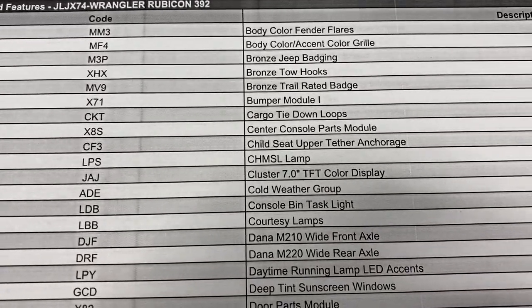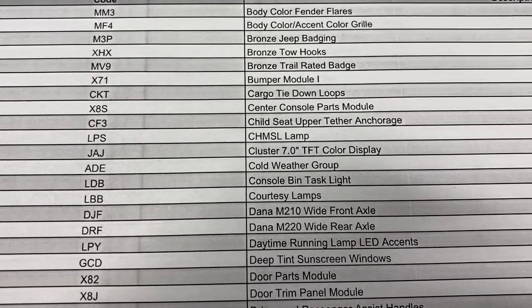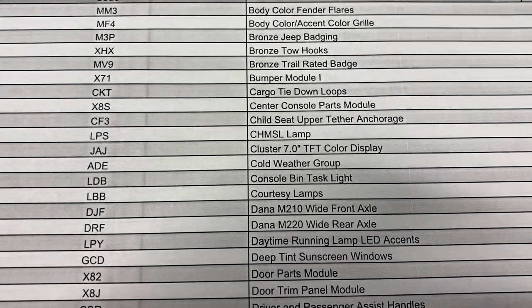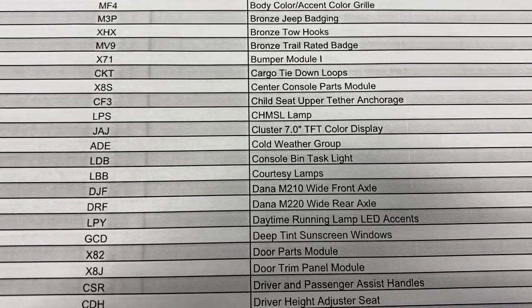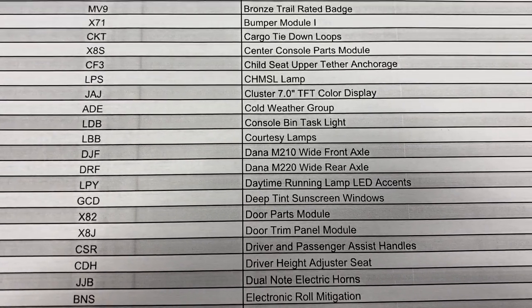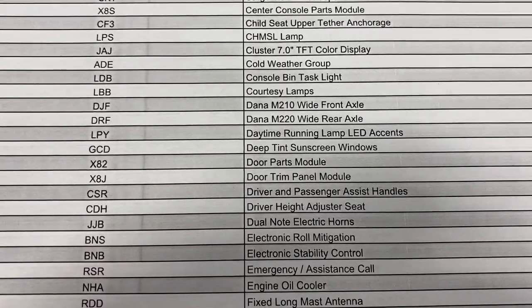So obviously the body color fender flares. We've got the bronze Jeep badging, bronze tow hooks, bronze Trail Raider badge, bumper module, cargo ties, everything like that. It's pretty basic. We got the 7-inch cluster display. It's the TFT, so it will have a couple extra little things in there for us.